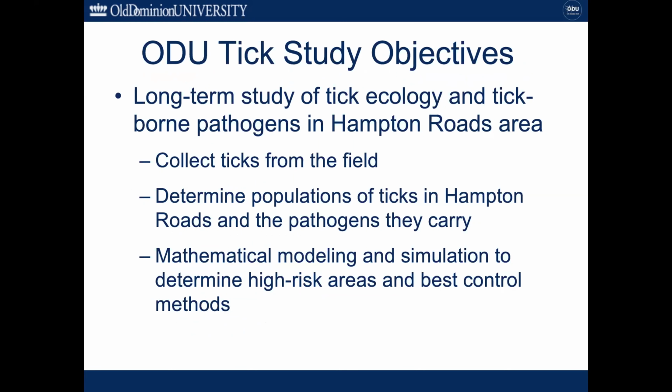And so this all came about because here at ODU, we've been studying ticks since 2009. So we have a long-term surveillance of tick ecology here in the area. We go out and collect ticks from the field. We bring them back to the lab, we sort them. I have collaborators who do wonderful PCR work and determine all the pathogens they carry. And then we're putting it back together and doing mathematical modeling to understand high-risk areas, and looking hopefully eventually to some control methods if they exist.